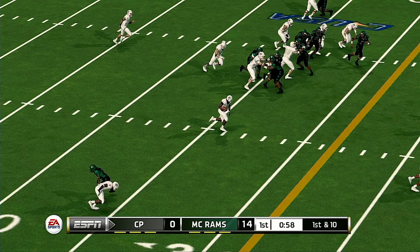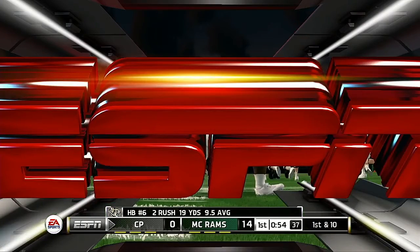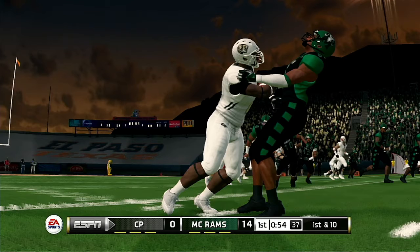And now he's got room to run. They give to the tailback. Gets out to around the 38. When you're running the ball for big chunks of yards like that, you've got something working. From their own 38-yard line, first down.